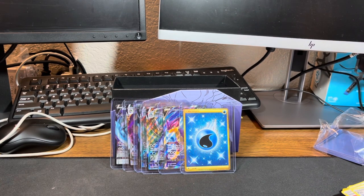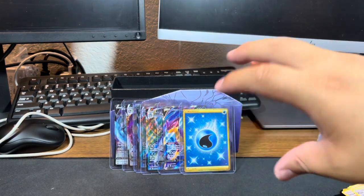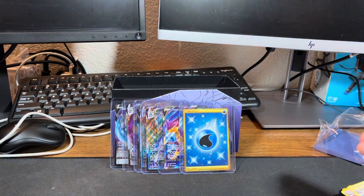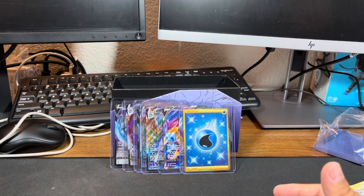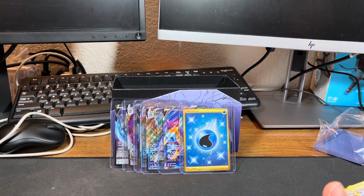I'm gonna do some speculations. I'm wondering whether or not they're rotating where the hits are, because again, with Shining Fates, Hidden Fates, Champion's Path, the ETBs are where you wanted to go. You go to ETBs, you get amazing hits out of it. I think they might have picked up on that and swapped it around, and now they go, you know what, we're gonna put the hits in these 3 packs here. So maybe that's what it is.